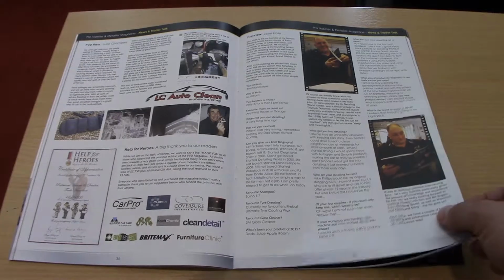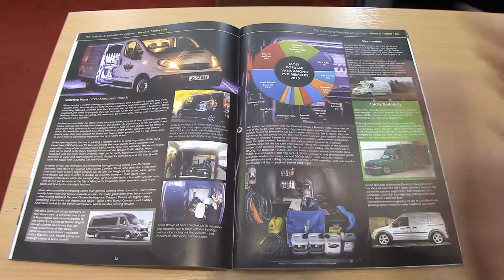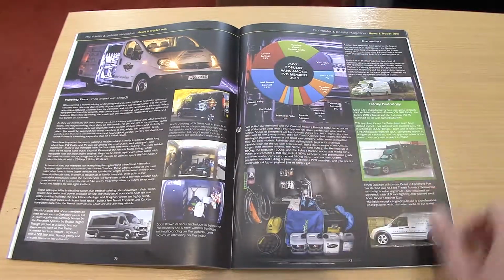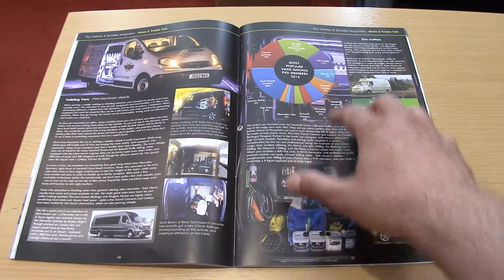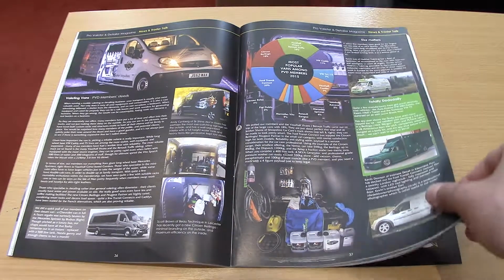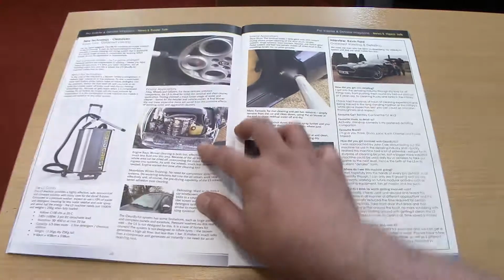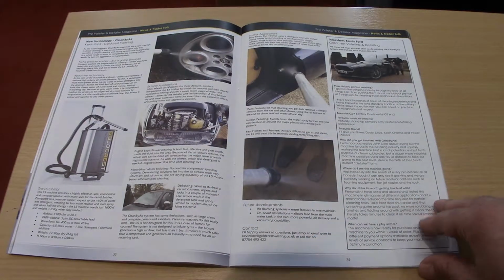We've got an interview with John Hole, detailing World, Zeno Europe, Clean and Shiny. Then valeting vans, really interesting. There's a little guide to what our guys have got, some great photos there, and some information on basically what sort of vans they get and size and weight limits and what you need to think about if you're getting a van yourself. Then we've got the Clean by Air system, really interesting new tech from Kevin Ford, Goldcrest.